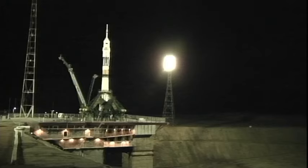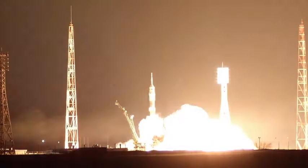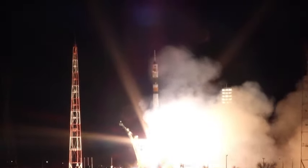T-minus 15 seconds, there goes the second umbilical tower moving away from the Soyuz. T-minus 10, first stage engines are at flight speed. 5, 4, 3, 2, 1, booster ignition. And liftoff of the Soyuz rocket as Ron Garan, Alexander Samokutyaev, and Andrey Borisenko begin their journey to the International Space Station.